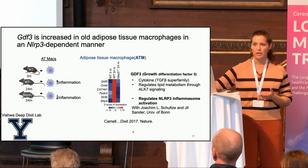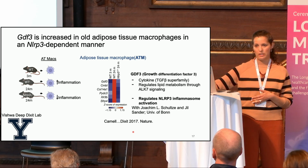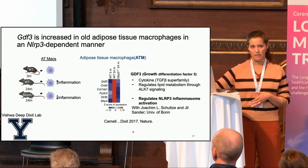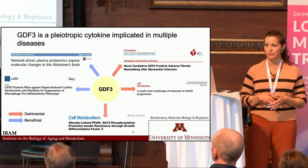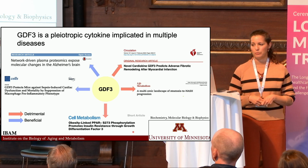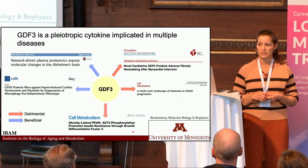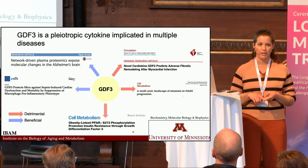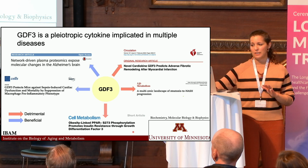But how and whether it's mediating age-related inflammation, or age-related inflammation in the context of endotoxemia and sepsis, is something that we've taken on as a project. We think there are a lot of potential avenues for understanding the impact of GDF3, where previous work over the last several years has shown that GDF3 is linked to multiple diseases, including Alzheimer's disease, myocardial infarct, NASH in the liver, and obesity. But it's quite complicated.